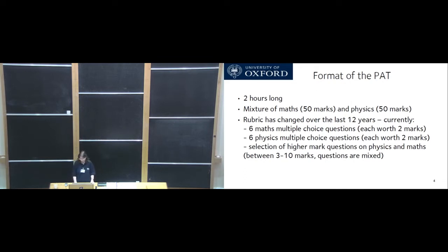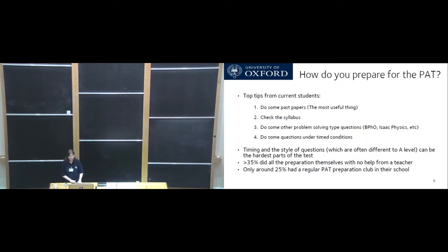Okay? So we asked our current students, how did they prepare for the PAT? So these are people who are physics, engineering, or material science. They took the PAT, they had an interview, they are now our undergraduates. And we said, okay, how did you prepare? The most useful thing that people said they did was they did some past papers. The style of questions is a bit different to A-levels, so by doing some of the past papers, it meant that they were a little bit more familiar with it.